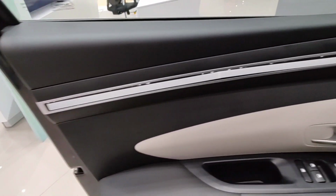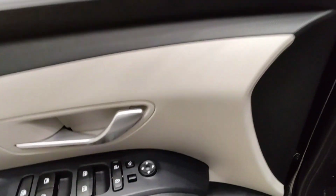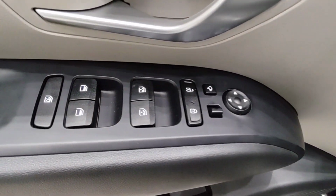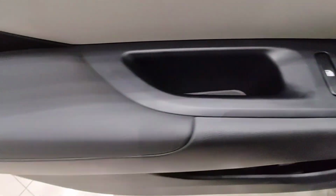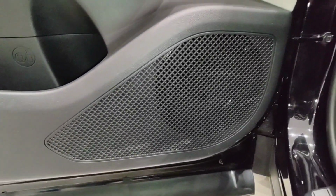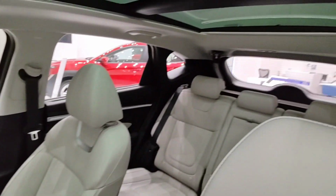Let's take a look at the interior. Starting with the door panels, which look actually beautiful, but I wish they took these sticky tapes off of the doors. There's a good sized door pocket with a bottle holder in it, and a nice looking speaker cover. And a welcoming silver trim with Tucson branding in it, which is so tasteful. Power seats are also included in this package.